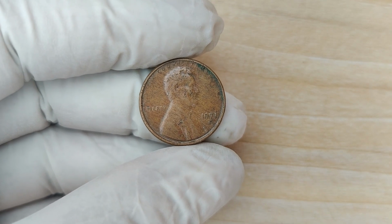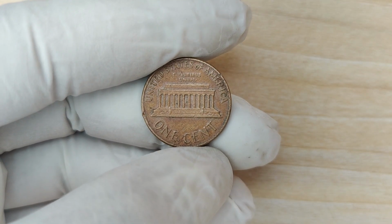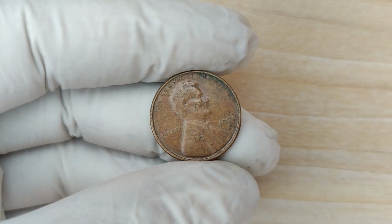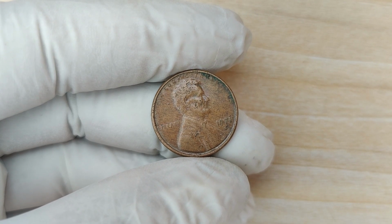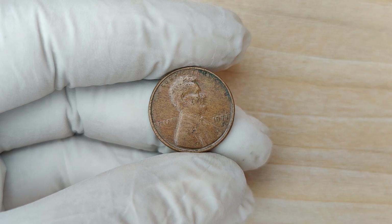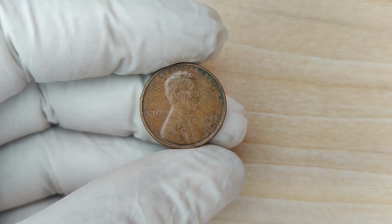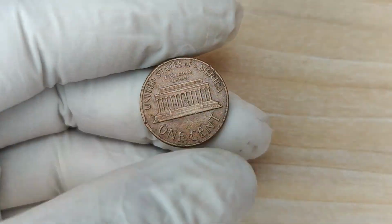Alright, let's dive into the specific errors you might find on a 1971 D penny that could make it worth more than a penny. Here are some errors to look for. Errors that can make your 1971 D penny valuable. Double die error occurs when the die strikes the coin twice, causing some of the letters or details to appear doubled. On a 1971 D penny, this can usually be seen on words like Liberty or In God We Trust. Double die errors are rare and can increase a coin's value into the hundreds or even thousands.